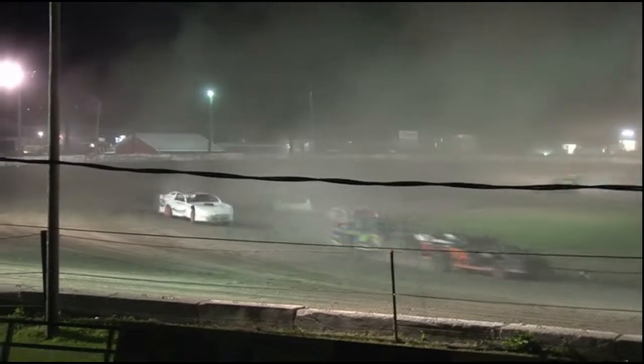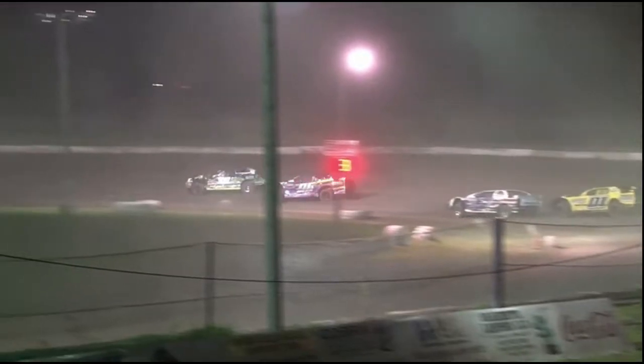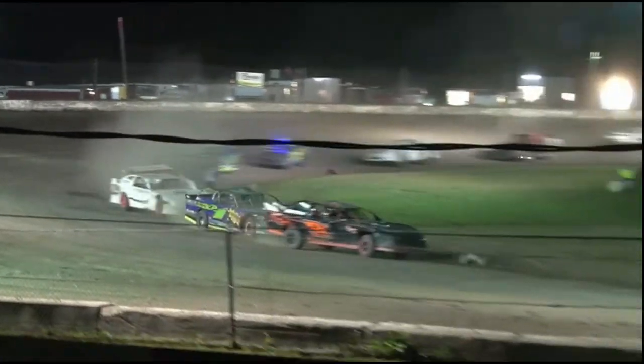Damon Decker is still in the lead here on lap number three. Butch Green's made his way around Rich Green. Rich Green now has his sights set on the KP1 of Doug Paul Hamus for position number two. Down into turn number three. Out of turn number four. Hammers are down. The green flag is out.